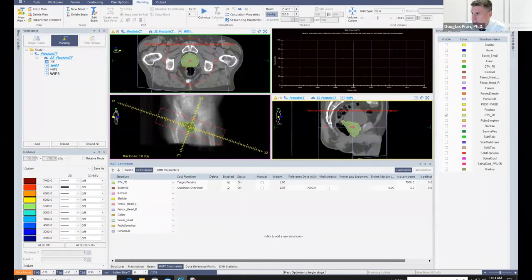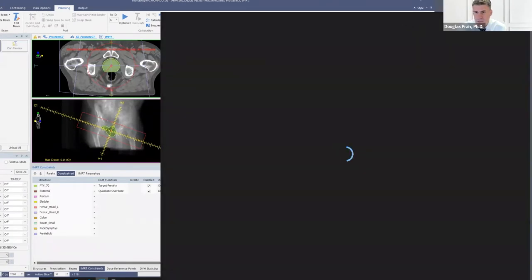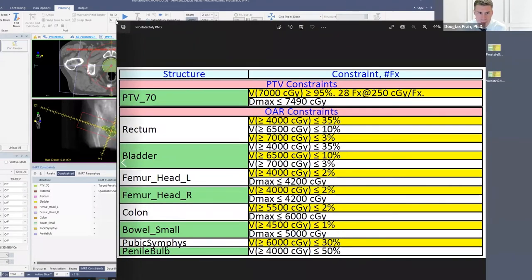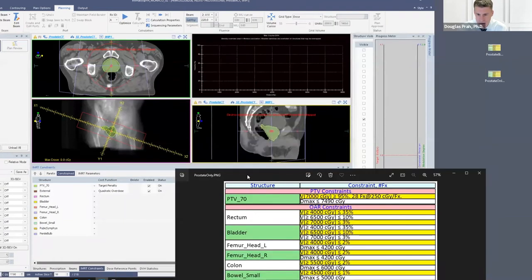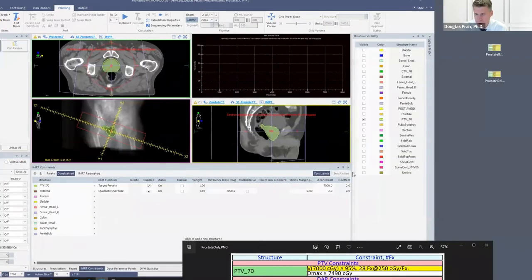So let's pull up my constraints here. Give me a second. I should have these in the background. This is the prostate only we're going to do first. Maybe I can minimize this a little bit so everyone can still see it, and then we'll go through these.